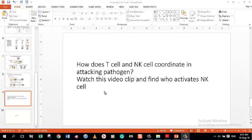That's all about the video. Hope you have noted down. There are certain proteins produced by the T cells to activate the NK cells. NK cells are encouraged to attack the infecting pathogens as well as the infected cells.